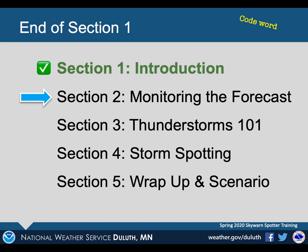And that's it. That's all for Section 1. Your code word for Section 1 is the word welcome. W-E-L-C-O-M-E. Welcome. So make sure you write that down because you're going to need that when you complete all of the training. Now you can head off to the second section of this course, Section 2, Monitoring the Forecast. Look forward to seeing you there.